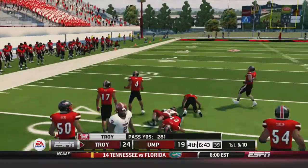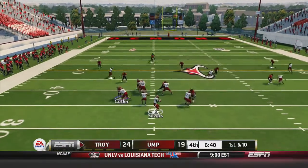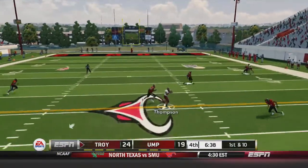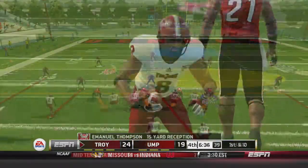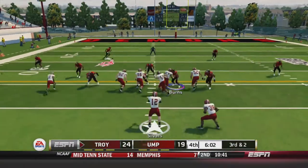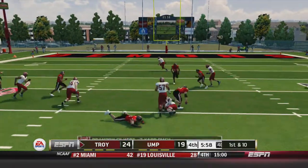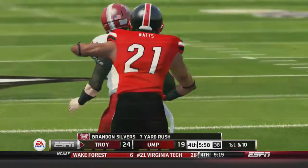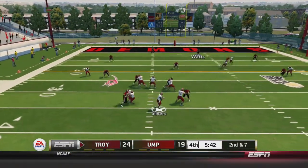Jacobs has the catch, as now 281 passing yards for Brandon Silvers. Four wide sets with trips to the right. It is Thompson on the catch. He's got the first down, a 15-yard pickup. Third down and two. They run the read option, and Silvers is able to secure the first down on the 7-yard run.